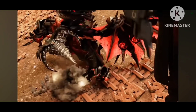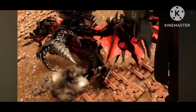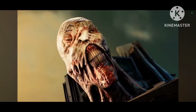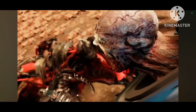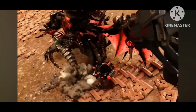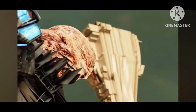Anyways, I'm still very weirded out by the design of the base. Why does it look like that? Looks like someone just randomly built Legos together with it. Look at it. The dragon is way too dangerous to be near the base. If he can destroy the wall with one punch, imagine what he would do to the Skibidi base if he ever let loose.